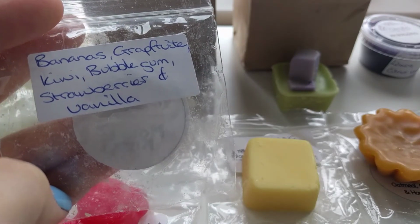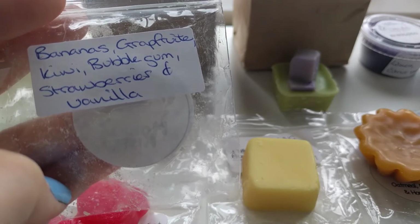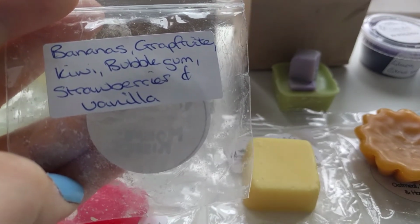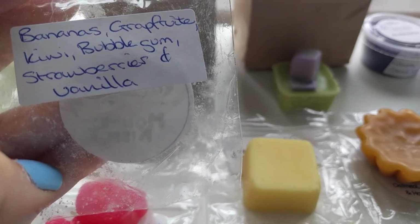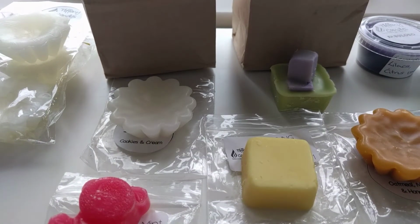Oh, it is very banana. Ooh. There's a fresh note in there, and I think it's the kiwi. It's very banana, very kiwi. It's very nice. That one's going to be going in my box for this month, I think.